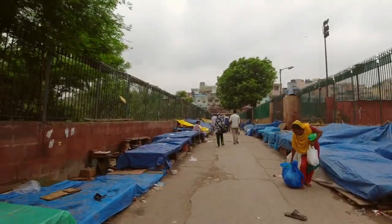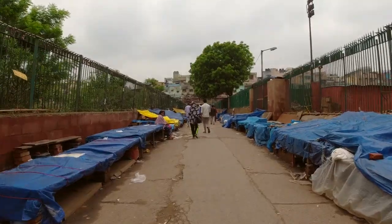Let's go this way. I don't understand why, you know, this country, I just don't get it. This mosque has so much history, it's so old, and they just let it fall apart to this degree. It's just absolutely wild to me. You think they would, I don't know, clean it up a little bit.